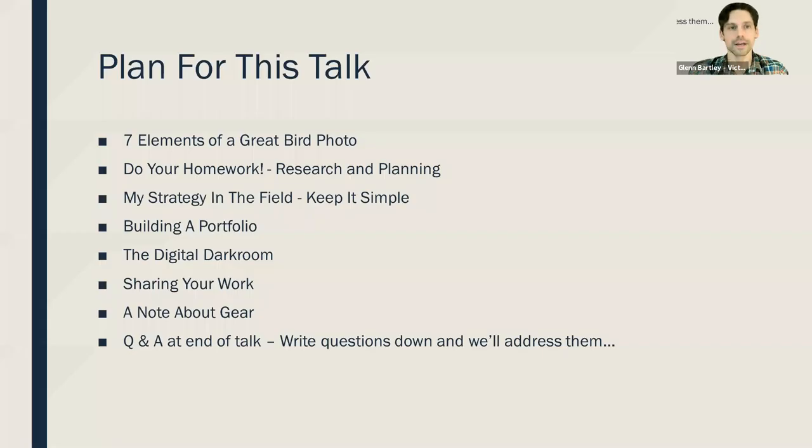So the plan for tonight: the biggest part of the talk is the first point there, which is 7 elements of a great bird photo. We're going to go through all of those. That's really the meat of tonight's talk. Then we're going to talk about a few other things, like doing your homework, my approach to research and planning, which I really think leads to more successful images.